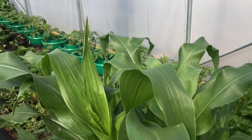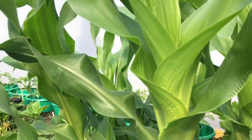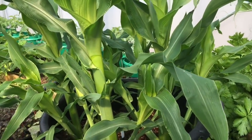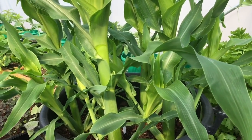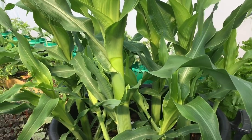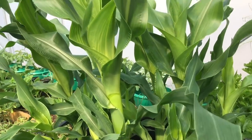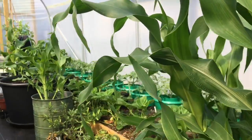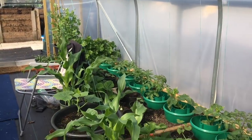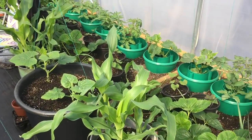And then we've got our sweet corn, and this is the earliest sweet corn we've got, and it's probably not viable to get it much earlier than this, but it's in a nice big pot and it's doing splendidly. And then we've got our next succession of sweet corn here, and then the rest of it is out in the ground.